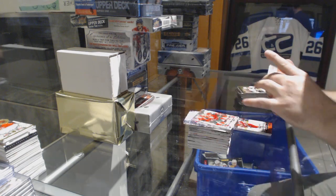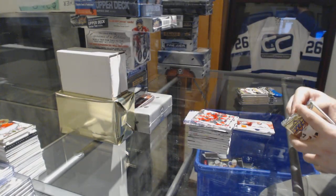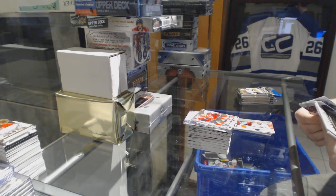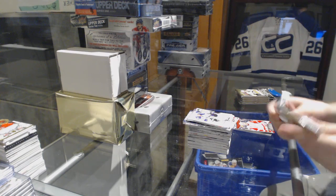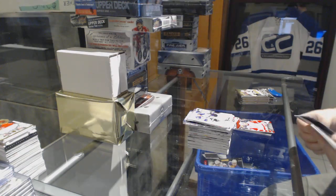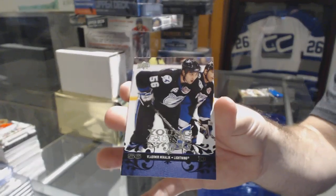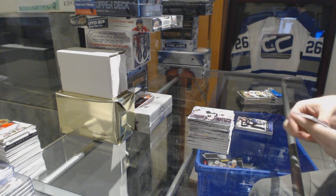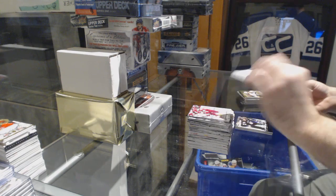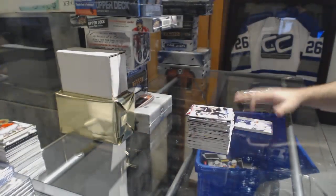We've got a game jersey for the Carolina Hurricanes of Yanni Pitkinen. We've got a Zetterberg Red Wings hat trick. Young Guns for the Tampa Bay Lightning of Vladimir Mihalik. Game Jersey for the Maple Leafs, Ian White.